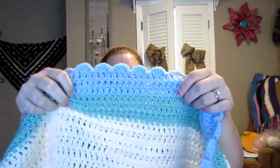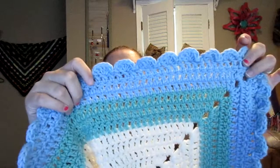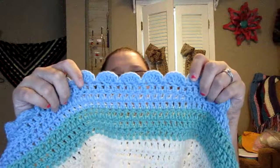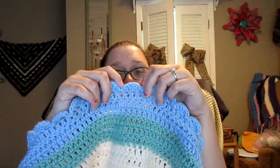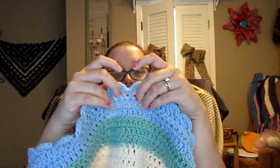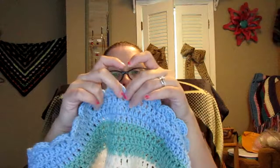And this is just cream, and then this green color and blue. And then at the edge, because I thought it needed a little bit something extra, I added these little shells or ripples, whichever one you want to call them. The whole thing is just double crochet in a closed granny square, and these tops are double crochets. There's 5, and then I skipped a stitch and did 5. Well, actually, I skipped 2 stitches on each side. So in the middle, there's 5, and then I skipped 2.